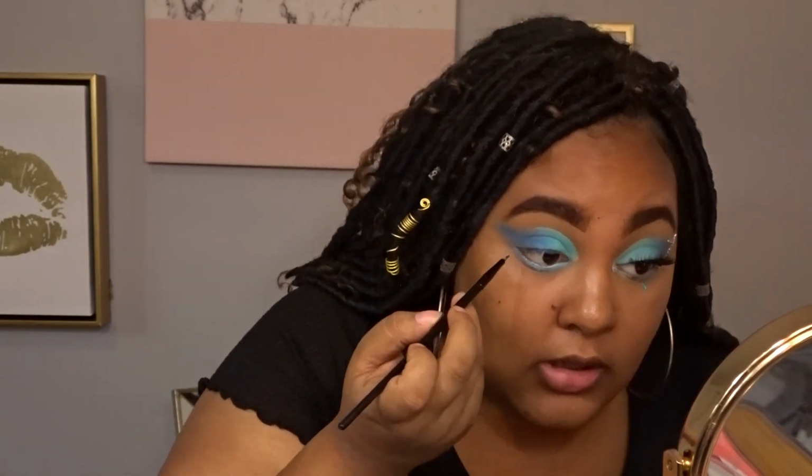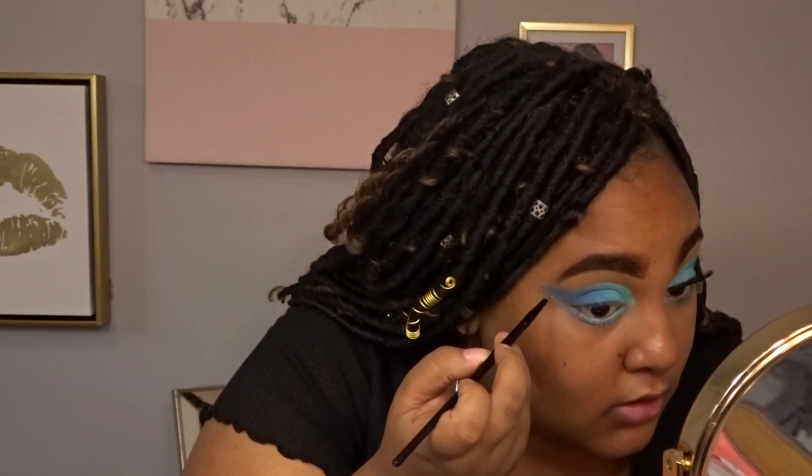And now I'm gonna take these little, so these I'm pretty sure were like nail crystals, but I'm gonna take the silver ones of these. I'm just showing you all the crystals that I'm using. It's like a sheet. I literally got this from the dollar store, the big ones, and that's what I use to put in my inner corner. I'm gonna take a liner brush and just make a line of where you want to put the crystals.